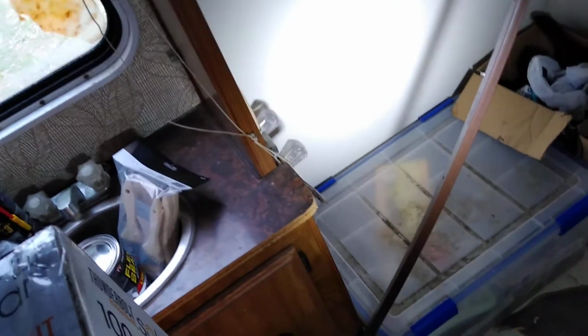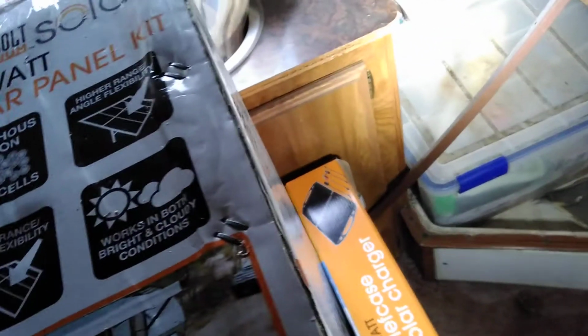Now, here is the bathroom. Now, it has a toilet, and it has a space for a shower, and there's a sink. Now, I am not using any of the plumbing yet, because I don't need to. Right now, I'm running a dry camp. And you should be aware, sometimes, if you are in national forest land, you are required to have a dry camp. There's no dumping water on the ground, and limiting your fires.